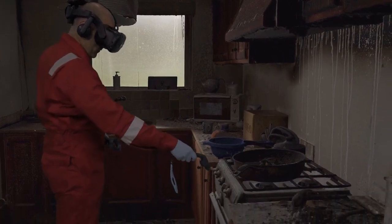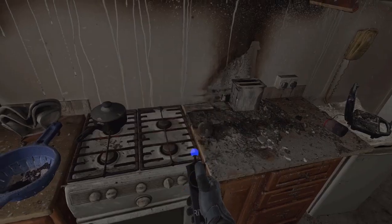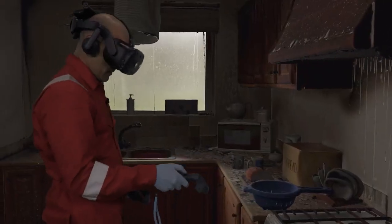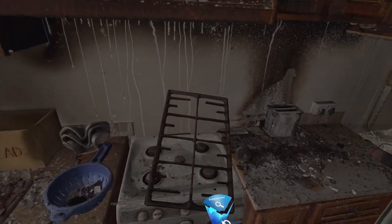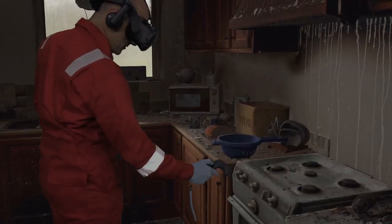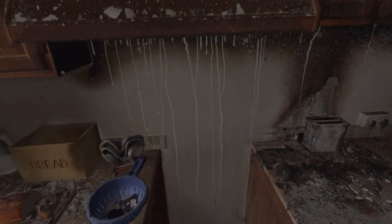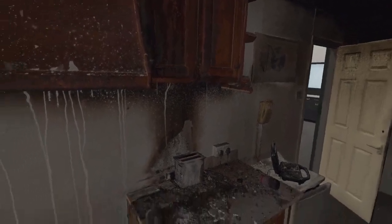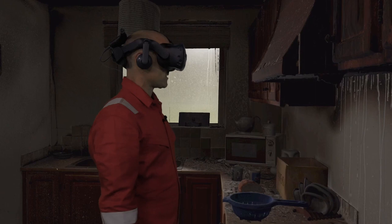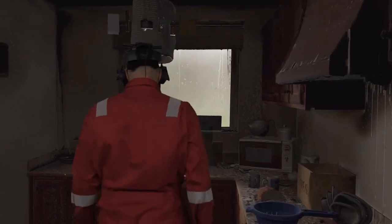So we will remove the frying pan, the pot, the stands can be removed, and then the cooker itself, we can evidence that too. And I'll go and look at that in more detail outside in the lab. Having removed the cooker, I'm going to look at the heater that's at the other side of the kitchen, which is behind me.